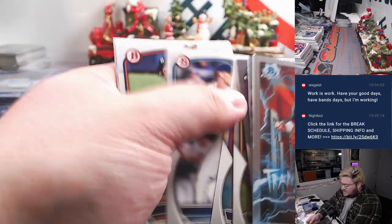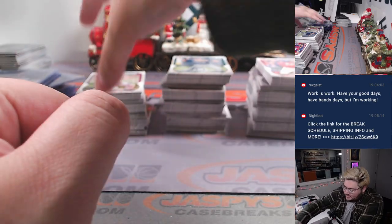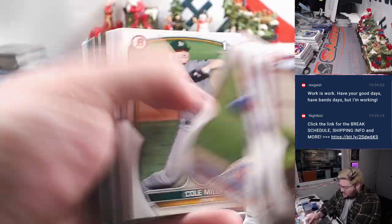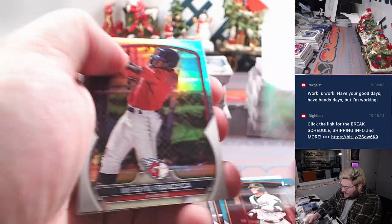I think Pittsburgh does still need to work on drafting and developing some arms. So pick number 1 being a starting pitcher and then a second rounder, looks like they're heading in the right direction. Max Cork. Jonah Cox on the light blue first.